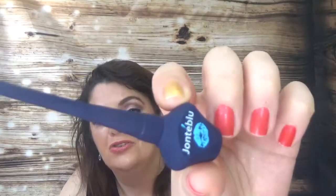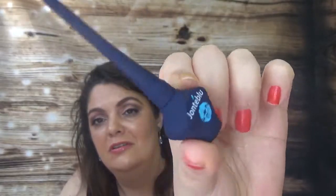Then we have a Jonte Blue product. This is Felt Tip Smudge Free Deep Eyeliner in a deluxe sample. Pretty nice packaging. Here is the packaging for this one. Really cute. It's a velvety texture. And let's see if it's a black or a blue. It's a black eyeliner. But the packaging is just great.